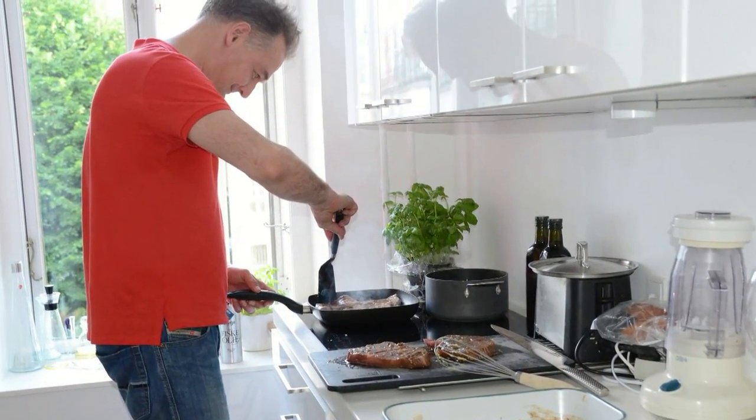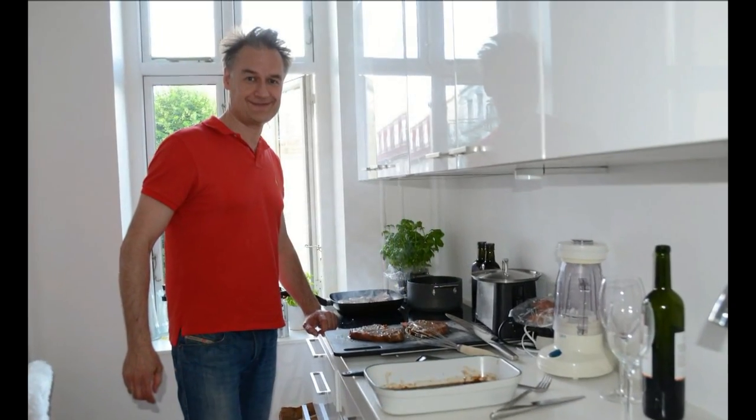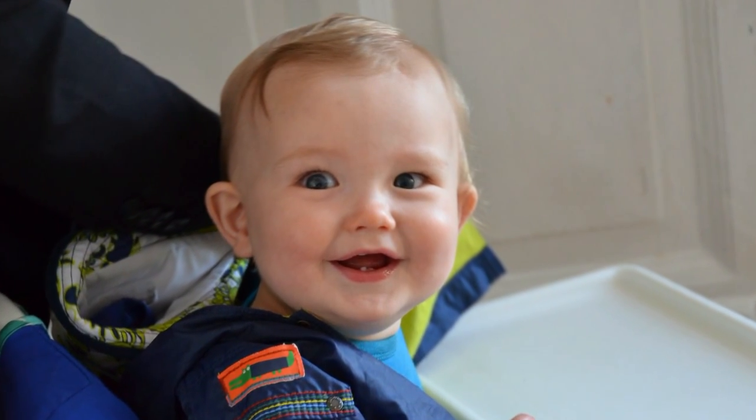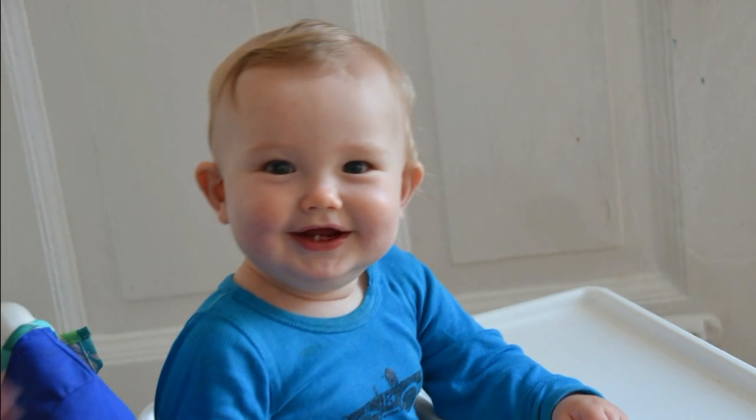Hands hard at work in the kitchen. What a handsome baby boy, and always so happy.